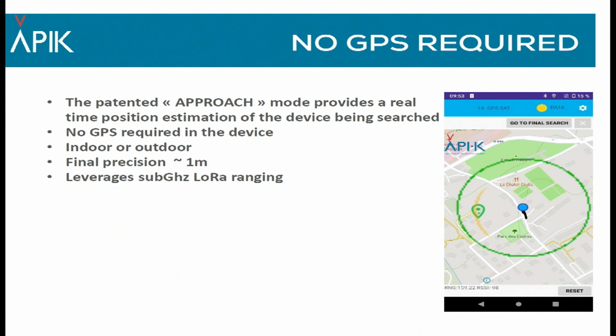And my final precision is 1 meter. I'm not saying my precision is 1 meter when you start the search. At the start, your precision is probably 50 meters. But the closer you get, the better it gets. And that's exactly what we need for a recovery. I just want a rough indication of direction and distance at the beginning. And as I get closer, it just updates in real time, and I finally pinpoint the device.